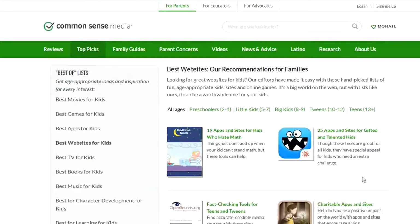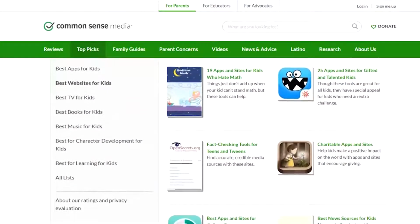Now my next tip is to make sure that the kids are only using apps and websites that are age appropriate. And one of the things that you can do is go on commonsensemedia.com. It's a free website and service. You can plug in any website or game or app that's available to kids, and it'll give you sort of a rating. It can tell you what's good about it, what's bad about it, things to consider before you let your kids actually use that app or that website.